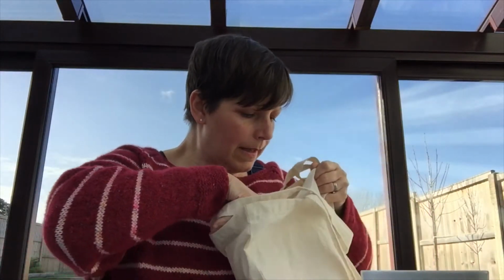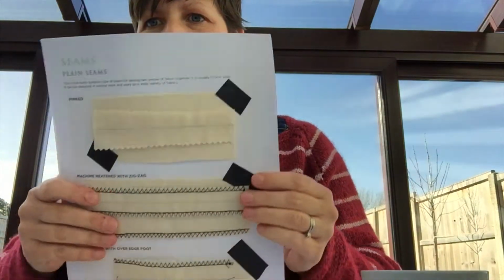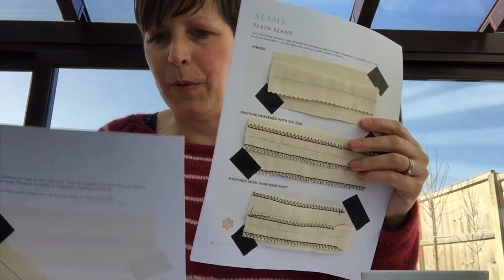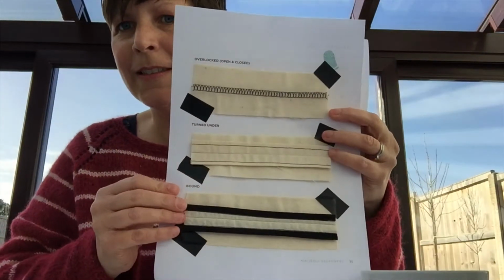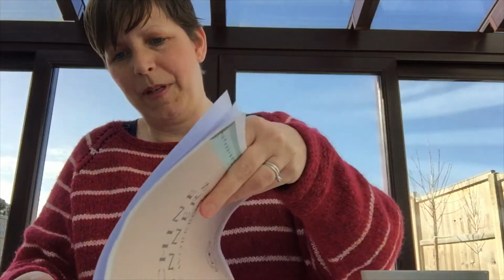And when you start, you get a little workbook to work through, and then when you're practicing your skills, you get to stick them in. Really excuse how I've stuck mine in, because I've just stuck it with duct tape. But you get to practice different seams. We got to use the overlocker, and that binding. I just can't believe that I've done it. I'm just so pleased with myself, and it's just a lovely little group. There's only 6 of us, and we've all become really good friends.